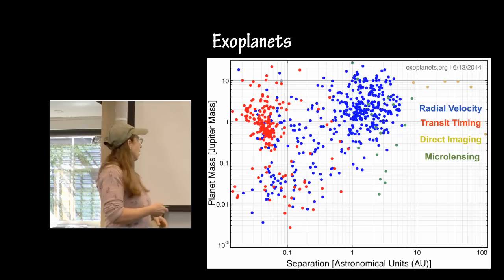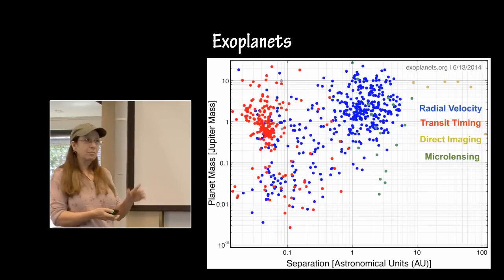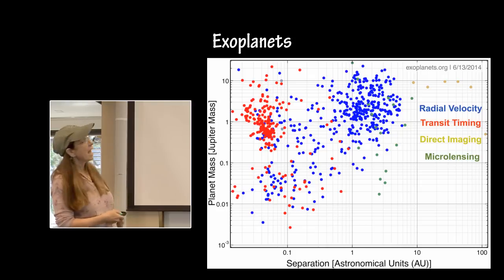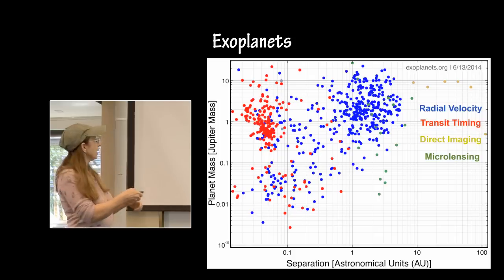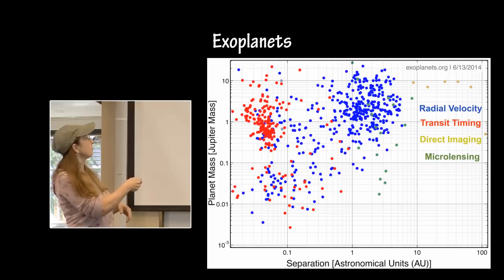This is a graph of the separation in AUs of exoplanets from their parent star, according to their mass, and they are plotted by the method that was used to detect them. And so you can see that radial velocity is a major way to detect exoplanets.